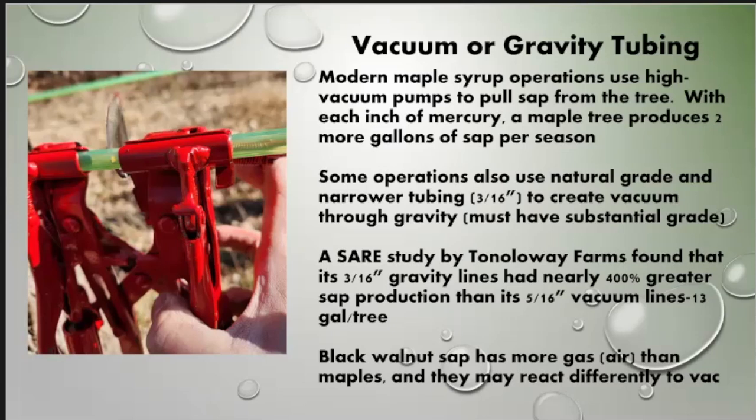The nice thing about gravity tubing is you don't need a pump, you don't need anything. It's also better than buckets because all your taps are coming down to one spot. It all drains, and then you're just pulling one spot as opposed to walking to all the buckets that you're dropping and sloshing and spilling and hurting your back and everything else that comes along with that. And obviously it's cheaper to do gravity, not have to do a vacuum line.